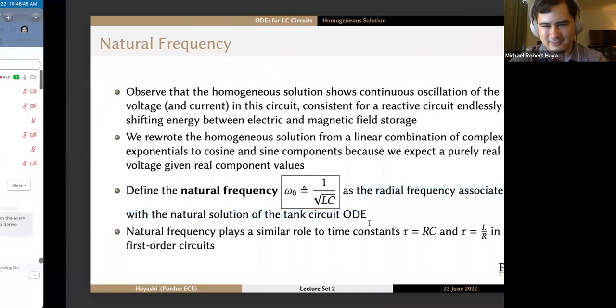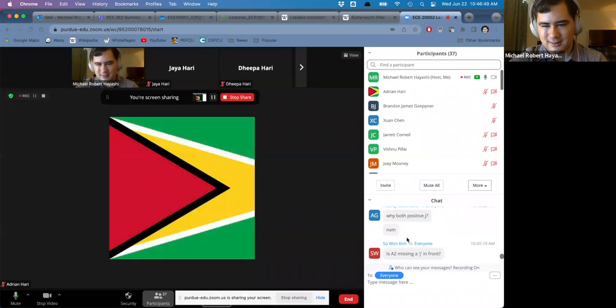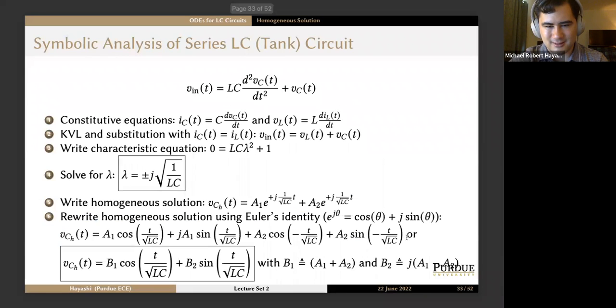What questions do we have? Is A2 missing a j in front? Oh, yes, you are correct. That should be a j in front of this A2 right there. Two errors on the same slide. Sorry about that, everyone.